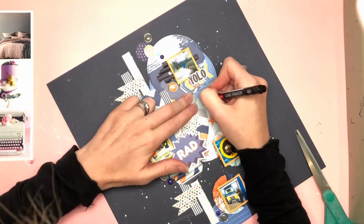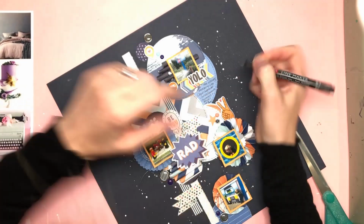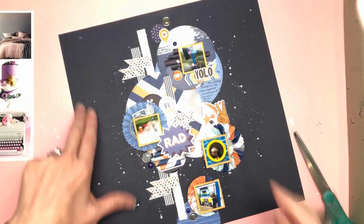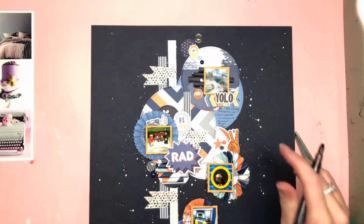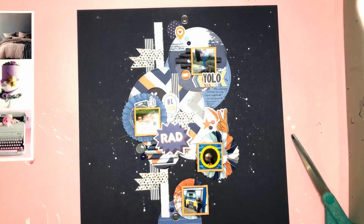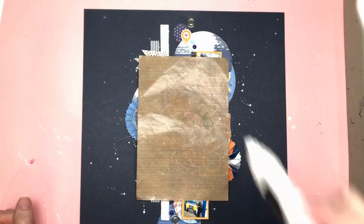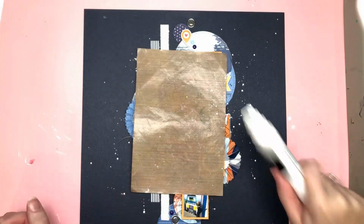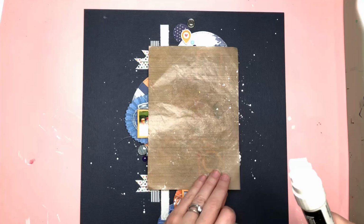Okay, so I also added in some enamel dots because they're circles as well, and now I'm just adding in my journaling. I struggled with where to write it because I don't get on with white pens. They never seem to work for me, so I had to use my black pen, so I couldn't write on the background. So I've gone for the blue circle at the top and written a couple of lines, and added my date.